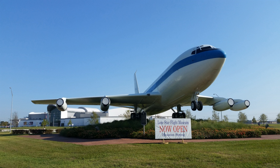On static display or in restoration. Grumman S-2 Tracker, it was damaged by Hurricane Ike on September 13, 2008. Lockheed P-2V Neptune. Mikoyan-Gurevich MiG-21. North American F-100D Super Sabre, it was damaged by Hurricane Ike on September 13, 2008 and is on loan from the National Museum of the United States Air Force.